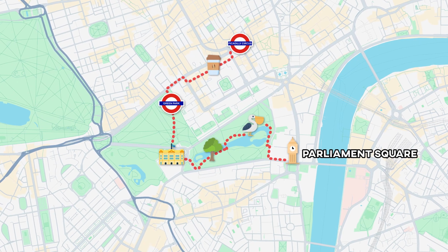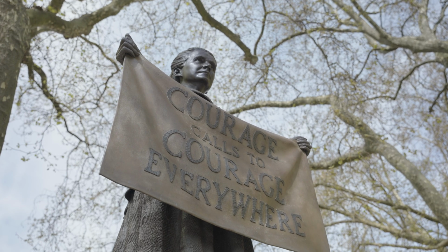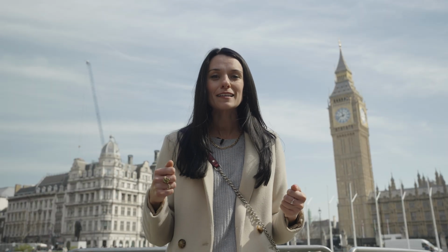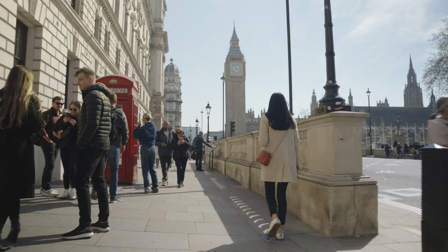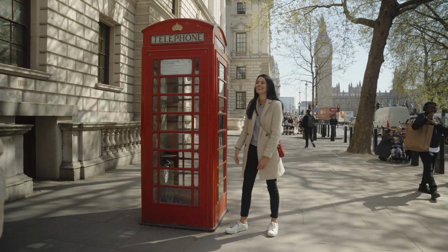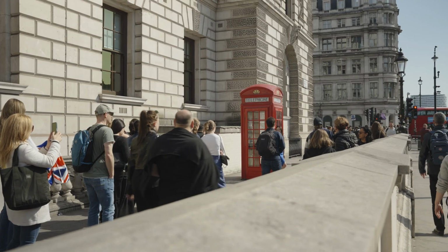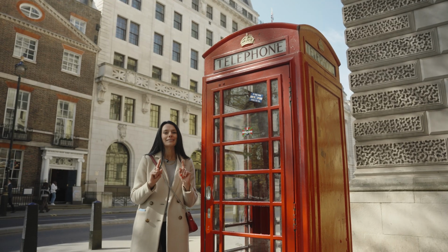This is Parliament Square. Built in the 1860s, it's lined with statues of prominent figures like Winston Churchill, Millicent Fawcett, and Nelson Mandela. It's also where many significant demonstrations and protests have happened over the centuries. And if you want a photo with a classic red telephone booth, there are lots of them in this area. And the advantage of being here nice and early is that you won't have to wait in a line to be able to take a photo with one. Just be sure not to go inside because the inside is very, very smelly.